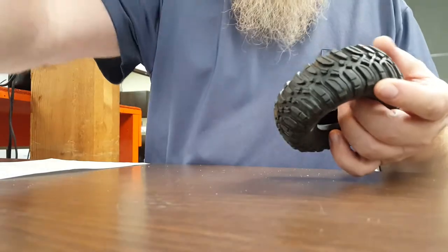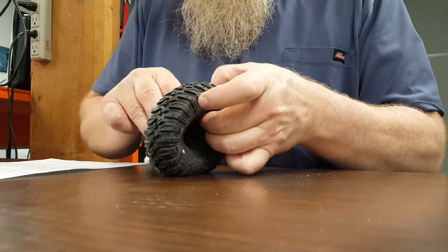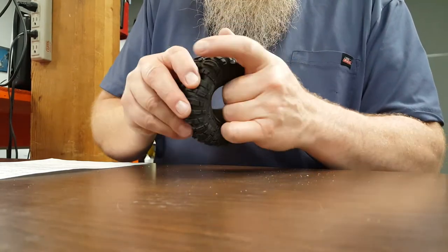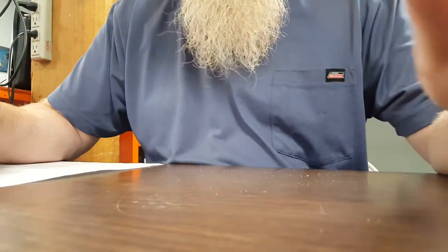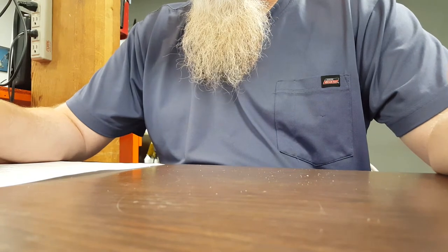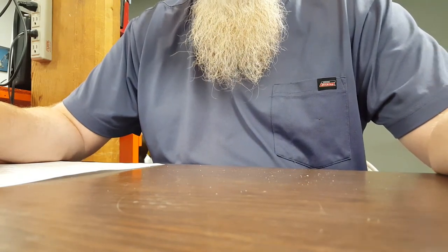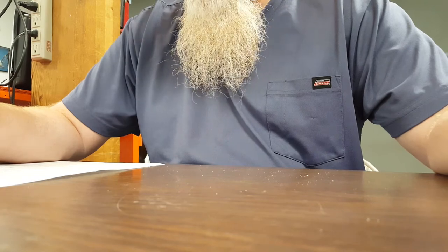So now that you've seen all the compounds, I've given you all the dimensions and things, I'm going to give you the control vehicle, shall we say. It's going to be a Red Cat Gen 8 running a 2400 kV censored motor and a Castle Mamba Pro ESC, stock pinion.